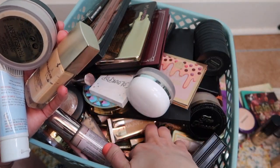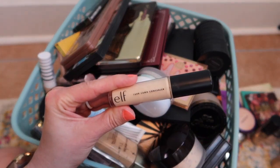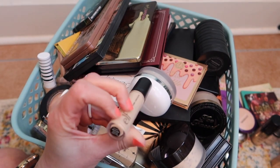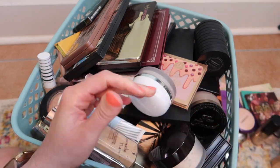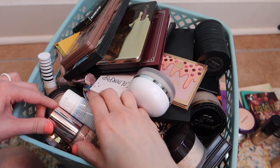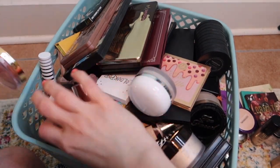I think they're great. Oh, actually for concealer, I've been using the lighter color I have of this, but I do have one that's more my color, which is medium peach. It's the e.l.f. 16-hour camo concealer. So we will pull that for sure. I guess if we keep digging, we'll keep pulling.